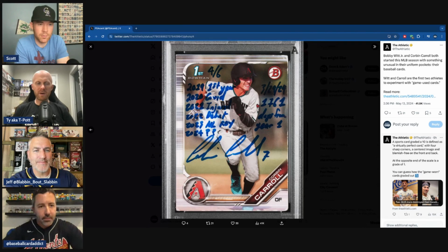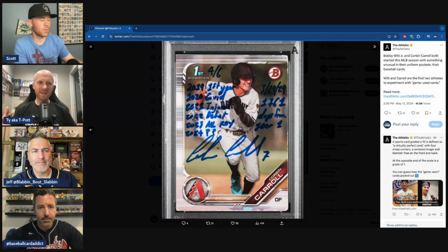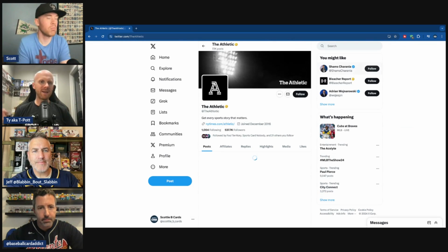I think if these were pack pulled, it'd be really interesting. Like if this is actually something Topps or Fanatics had done, this would be really interesting. The fact that PSA went out and did it and kind of got in on the game is also pretty interesting. Here's a few things I like. I like that Witt and Carroll are both card guys. They both like cards, so they went to them and they're super into the hobby. And they're like, yeah, I want to get these cards and be a part of this really cool thing that's never been done before.